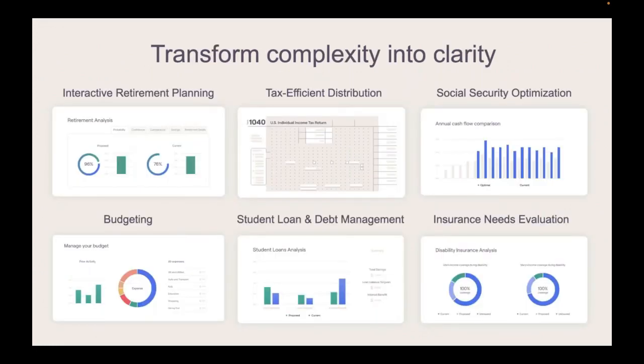And a lot of that comes back to some of our core value propositions to all of you. We give you the ability to take complexity and bring clarity to it within the planning experience. We do that in a multitude of ways by giving you a flexible platform that does both cash flow based and goals based planning.